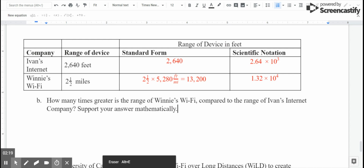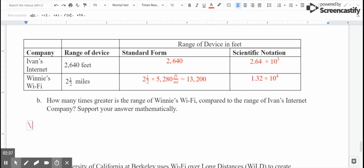Part B says, how many times greater is the range of Winnie's Wi-Fi compared to the range of Ivan's Internet Company? Support your answer mathematically. So if I want to find how many times greater Winnie's Wi-Fi is than Ivan's Internet, what I need to do is write a ratio, or in other words, divide them. So I'm comparing Winnie's to Ivan's. When I do that, I'm going to take Winnie's Wi-Fi number, which is 1.32 times 10 to the fourth, and divide it by Ivan's number, which is 2.64 times 10 cubed.